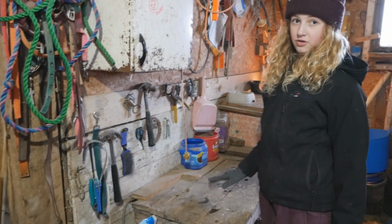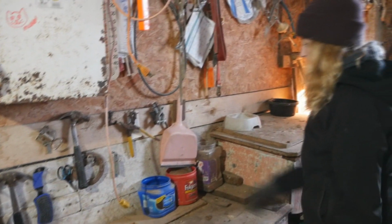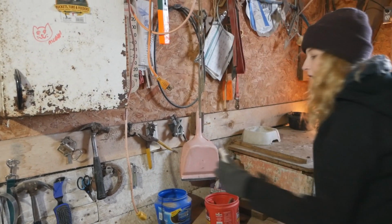And then there's, again, more random stuff that you never know when you need, that actually comes in handy all the time. And then buckets of random stuff. Those are usually nails. Yeah, nails. Like a horseshoe. Some pliers.